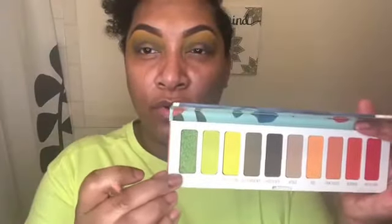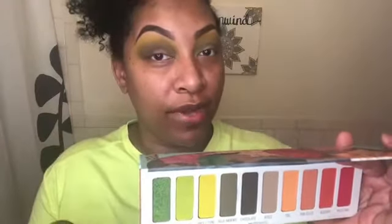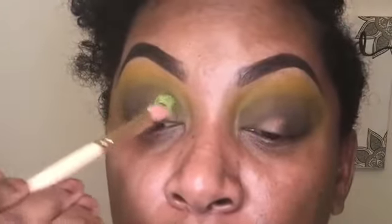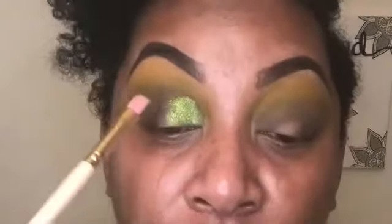Okay, so under lid I'm gonna go in with Sarape. I'm gonna try dry, then I'm gonna try wet, and if neither of those work, I'm gonna cut the crease and try it again. So let's see. Okay, so dry isn't working. Let's try it wet. It's 10 times better. That usually happens with shimmers.